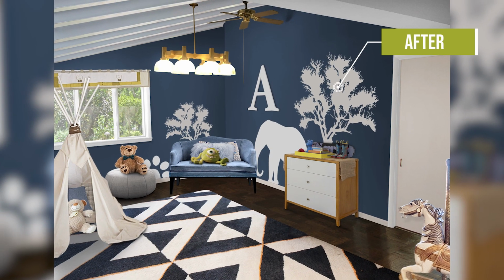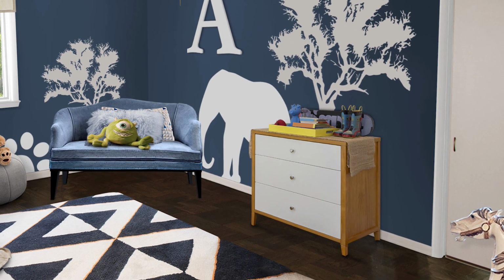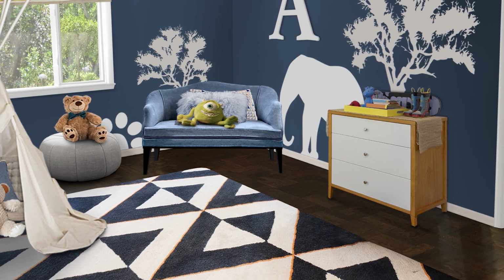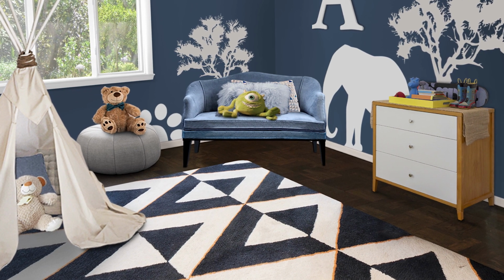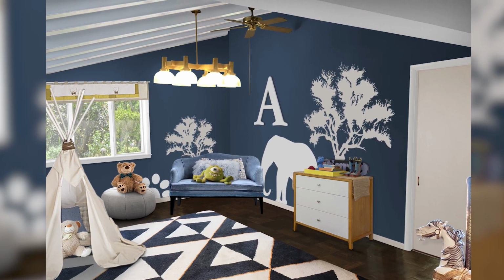Have it nice and bright and fresh and a little fun on the walls. Decals are always a great thing for kids. Storage is key, and something fun like a tent for the kids to play in is also great too. Now, it doesn't have to be a childish design. You can have elegant features like the light fixture or even the color you use on the walls.